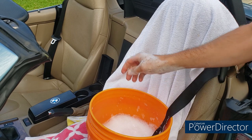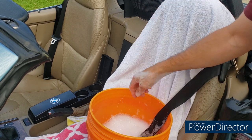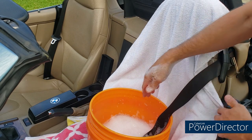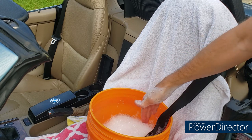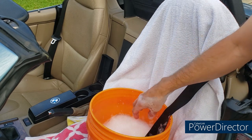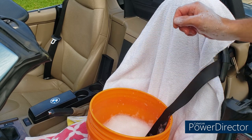And I'm gonna go ahead and let it soak for about 15 minutes or so. And I'm gonna take a brush and scrub as far as I can. I may clean the end by the seat with some other kind of cleaner that's not wet, again, just to protect the seat. But for now, we're just gonna leave it like that.